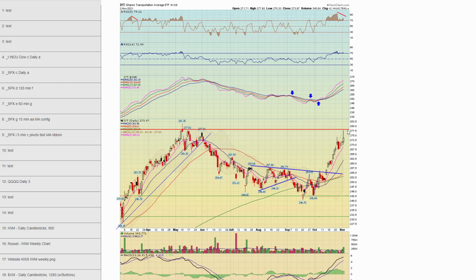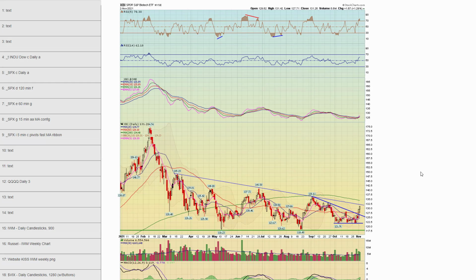So one thing that'd be interesting is, can you form some sort of big cup and handle here? Something like that. We'll see, but it's come up into your resistance, so you have a big potential cup. Can it form a handle? We'll see. Next. Chart 24, biotech.